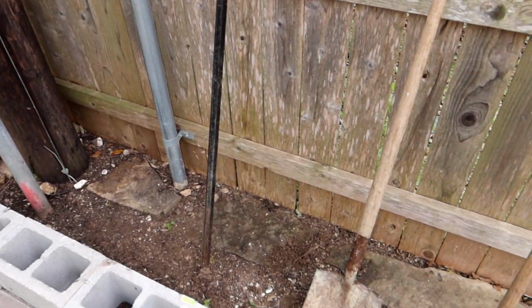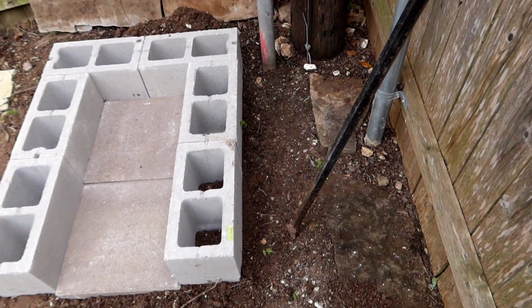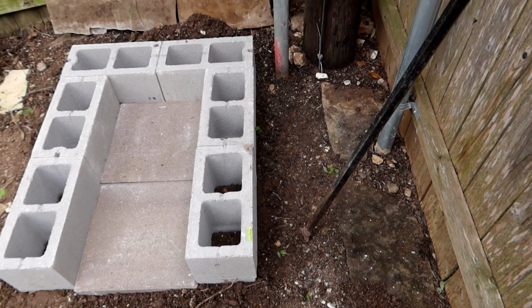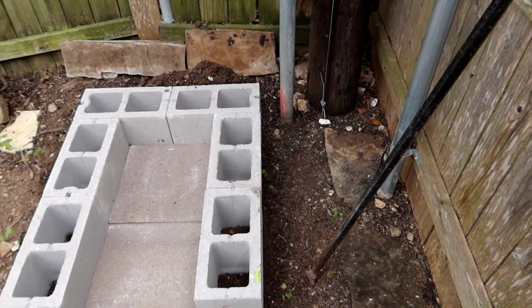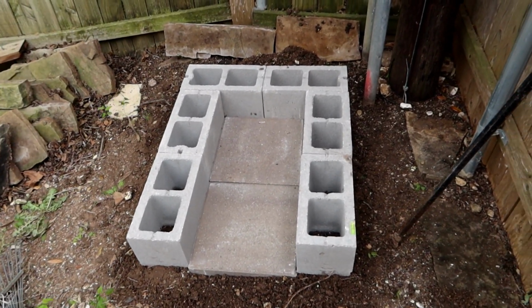I might also do something similar here, I don't know. And as it turns out, I'm probably not going to use that sprinkler head that's here either. So we'll probably bury that again, because I don't really want the sprinkler head getting this thing wet.